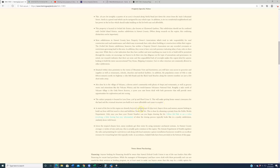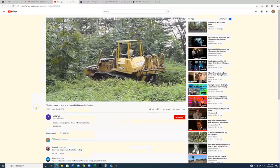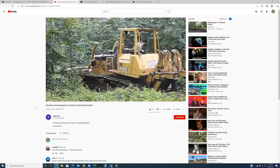Additionally, one of the other things, we link this on every one of our Hawaii County listing pages, is this one. For those of you who haven't lived in Hawaii, if you're not familiar with what I was talking about earlier, the dozing of the land, the clearing of these forested lots, we link to a video. If you click on this, it's going to bring it up here on YouTube. It's overlong, boring, but very informative.